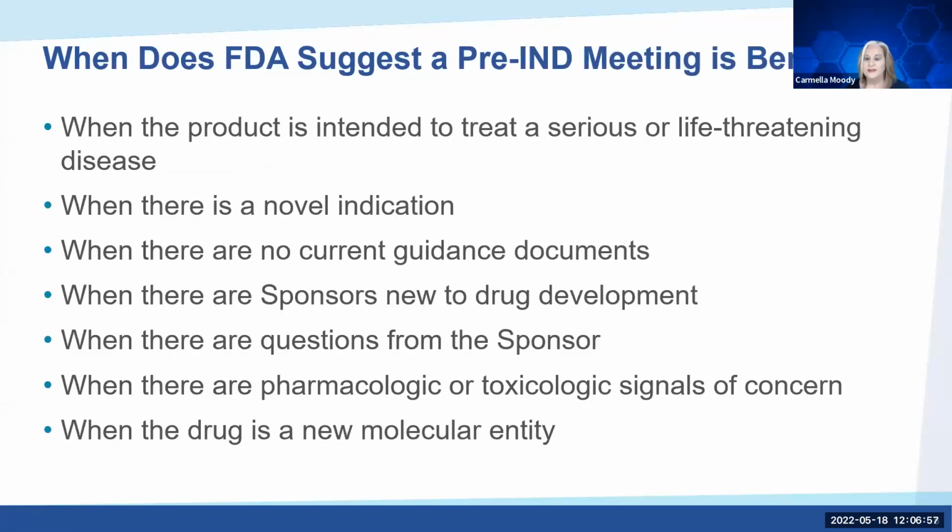Okay, so when does FDA suggest that a pre-IND meeting is beneficial? Basically, it's when you have a product that's for a serious or a life-threatening disease, it's a new molecular entity, you're new to drug development, or there's no specific guidance documents available relative to the drug or biologic that you're developing. So basically, it's pretty much any time you have a big question. Next slide.